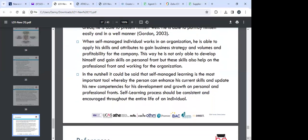When a self-managed individual works in an organization, he is able to apply his skills and attributes to gain business strategy, volumes, and profitability for the company. This way, he is not only able to develop himself and his skills on the personal front, but these skills also help on the professional front. So in self-study or self-learning, you don't only build your skills, but long-term it also helps the organization as well. Okay.